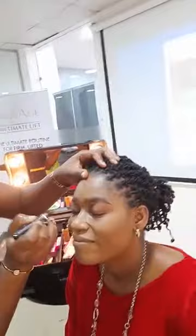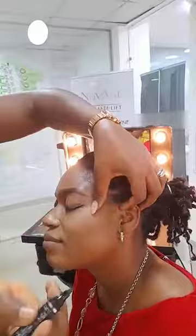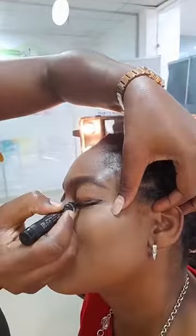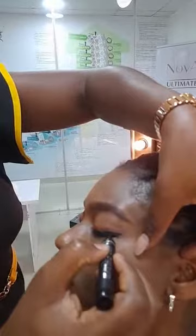Okay, so let's do the same on this side. I can easily draw it, but for the sake of you guys at home, let's just do the dash, dash, dash, dash, and dash. And then we're just going to bend the tip of the eyeliner stylo, jumbo stylo, and join everything together. Voila! Close it again.